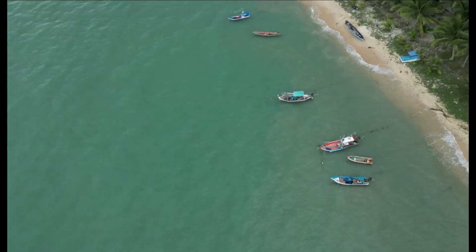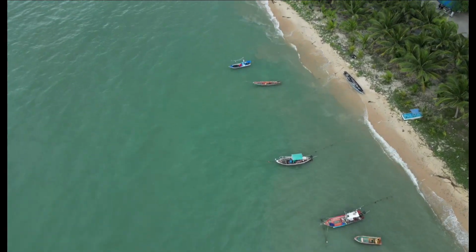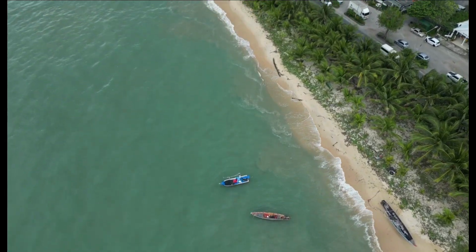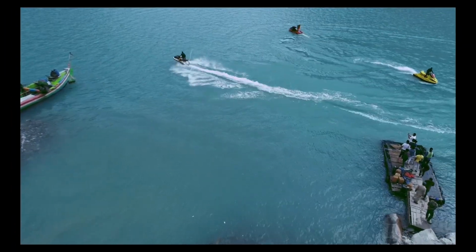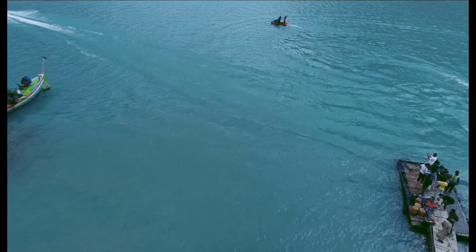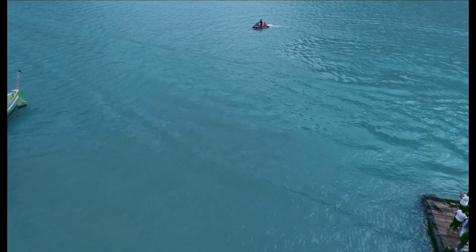The adventure begins before you even reach Koh Rong. From Sihanoukville, the journey across the sea takes you away from the busy mainland. As the boat moves forward, the city slowly disappears behind you. All around, there is nothing but blue water and open sky. Then, in the distance, a green island begins to appear.